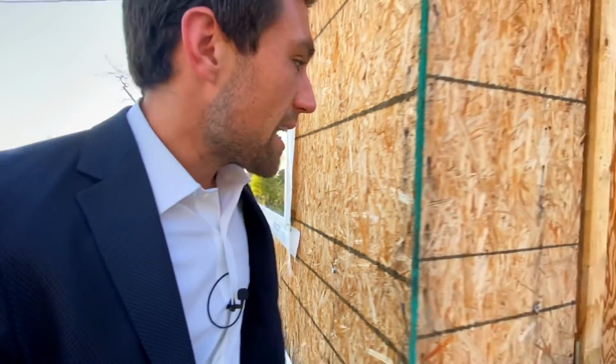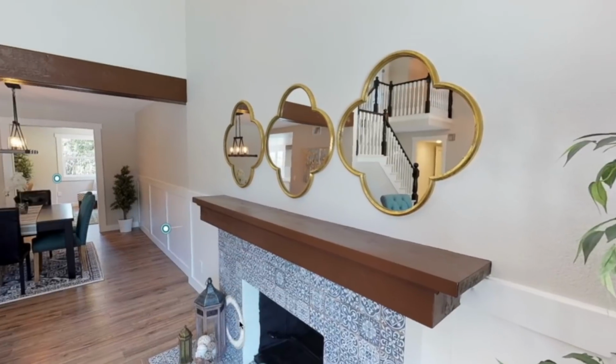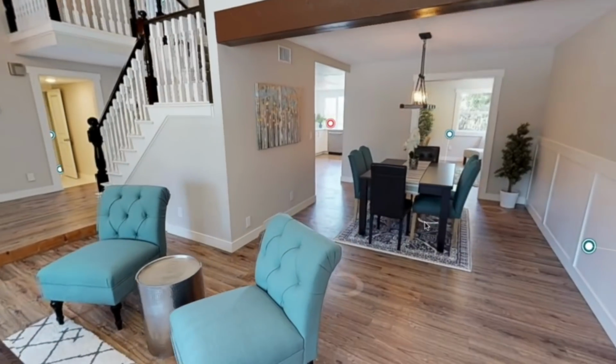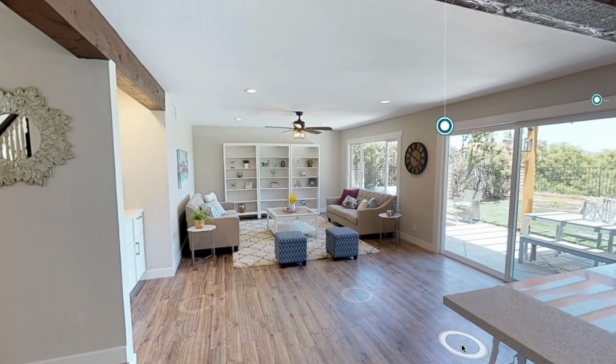Now, we'll get to Quicksand in just a moment, but on the money pit scale, cosmetics are going to be what give you the highest ROI. These are going to be things like paint, flooring, light fixtures, kitchens, bathrooms, handles, hardware, doors, moldings, and, well, pretty much anything that people can touch, see, and feel. This is really the place that investors want to spend their money.